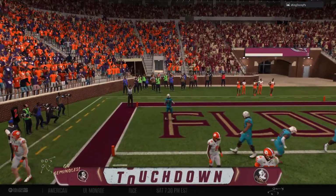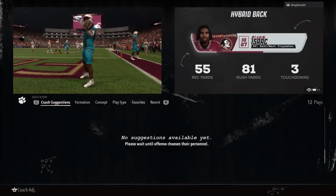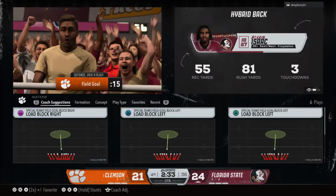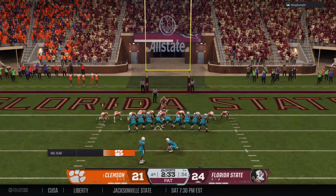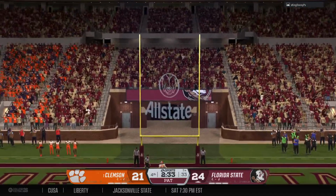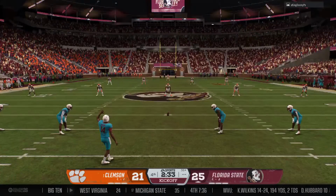Touchdown, Florida State! They've got the lead here in the 4th. That is complementary football at its finest. The defense gets the turnover. The offense punctuates it, uses it to their advantage, takes the lead late in the football game. Now that defense that just gave you a good stop, they need another one for them.